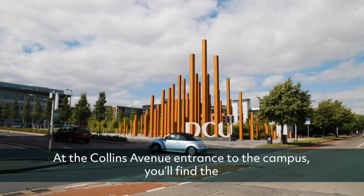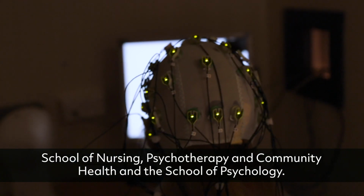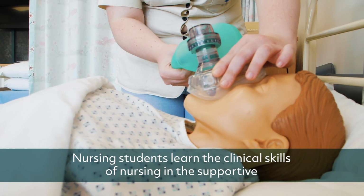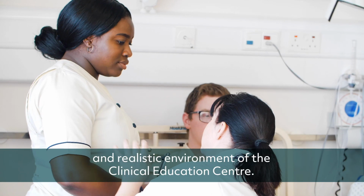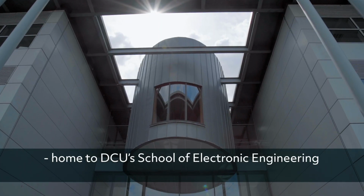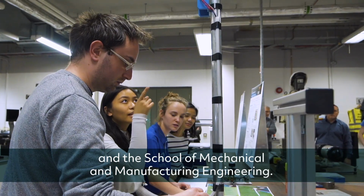At the Collins Avenue entrance to the campus, you'll find the School of Nursing, Psychotherapy and Community Health and the School of Psychology. Nursing students learn the clinical skills of nursing in the supportive and realistic environment of the Clinical Education Centre. It's a short hop from here to the Stokes building, home to DCU's School of Electronic Engineering and the School of Mechanical and Manufacturing Engineering.